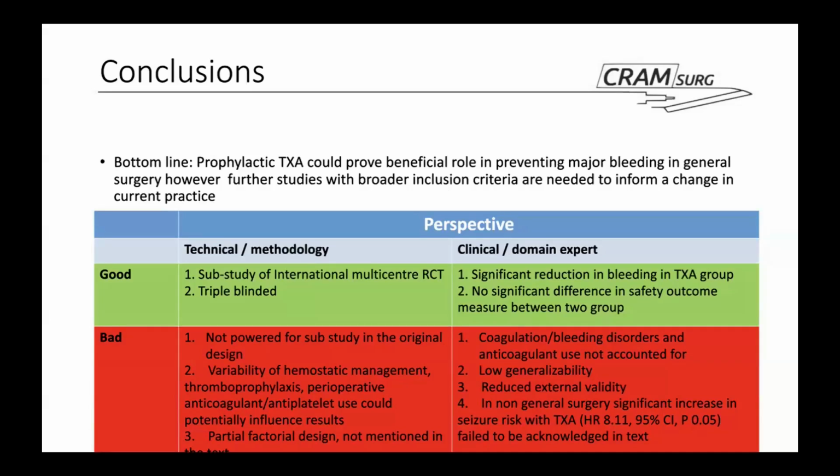So we feel that the good things about this is it is a sub-study based off an international multi-centre RCT, which was triple blinded. Bad things about the methodology is it was not powered for this sub-study in the original design. There is variability of hemostatic management, thromboprophylaxis, perioperative anticoagulant or antiplatelet use which could potentially influence the results.